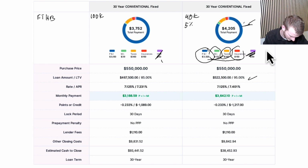Okay, so you can see down here that was a 5% down scenario at a $550,000 purchase price. We ended up with an interest rate of 7.125% here nearing the end of March. That's not a guaranteed rate. That's not what you're going to end up with exactly, even if you came right now. But that's a good ballpark for where things are at right now. You can see the APR there.